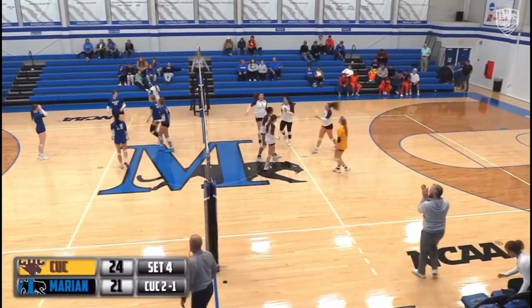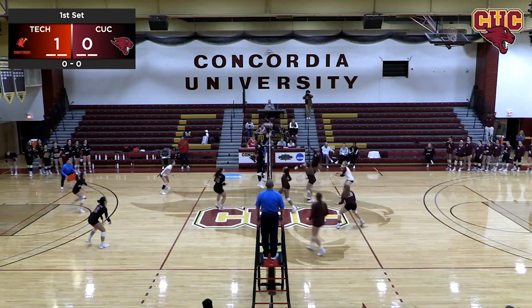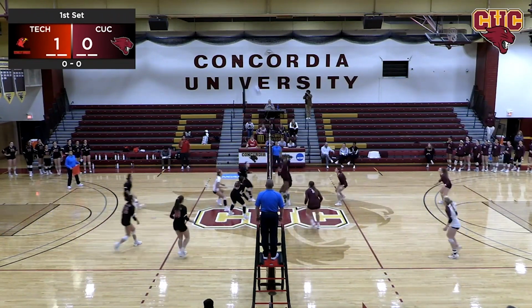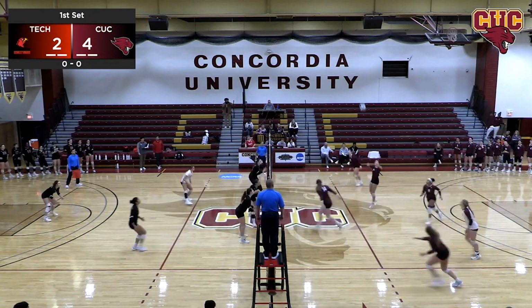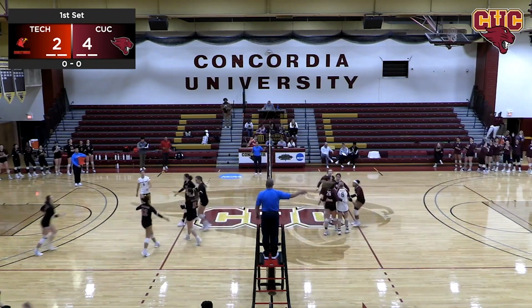That's going to drop. With that serve receive throughout this season as a whole, yeah, it's been one of the greatest points of difficulty for a very young CUC team. Illinois Tech really needs to minimize those opportunities from the Cougars. They're making it very easy for Concordia Chicago to retain possession right now.